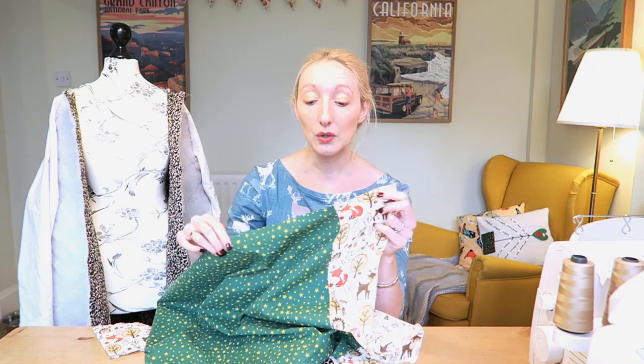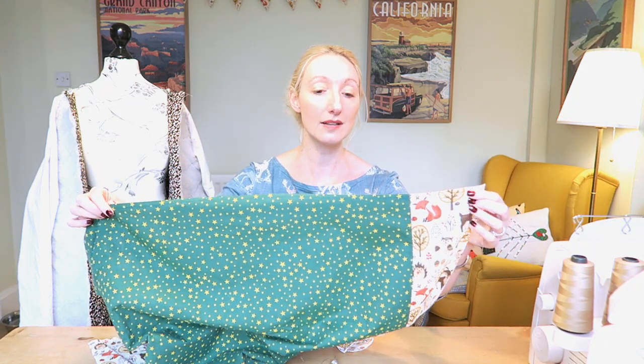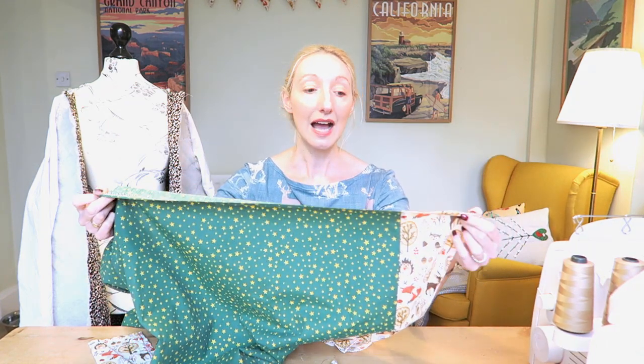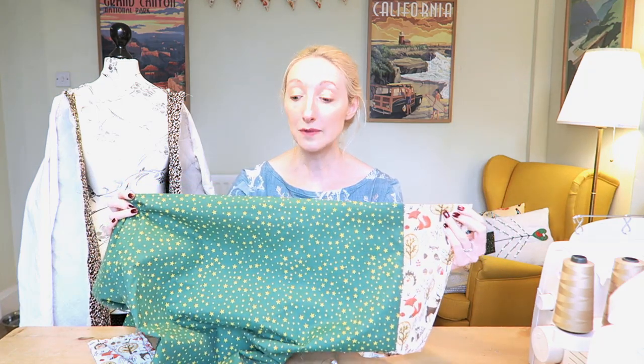So all I did then was for the ends of both of the tablecloth parts, again, I just overlocked it and then ironed it and top stitched it. So again, I'm really pleased with that.